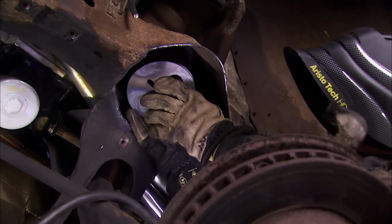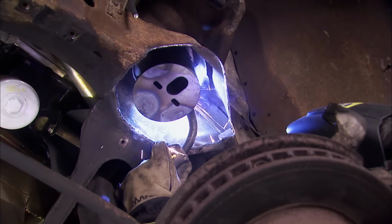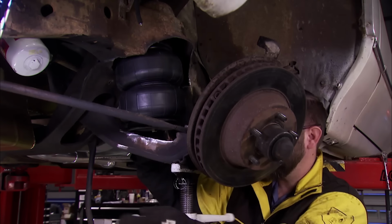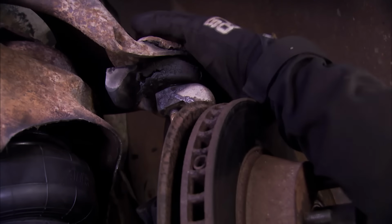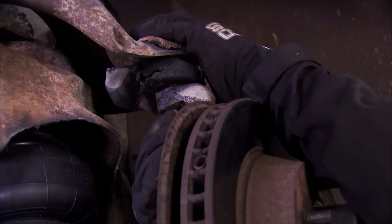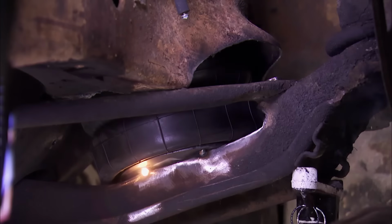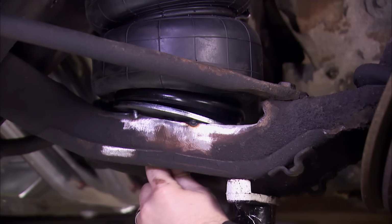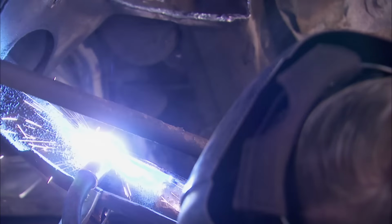Time to get that upper mount and spacer welded in. The plate is offset so that we'll have proper clearance when the bag is installed. Everything can go back together now. Looks like we might need to come back later on and replace that ball joint. We'll double check our travel, then tack the bottom mount in. Make sure you pull that thing out before you weld it solid. You don't want to burn your bag, man.